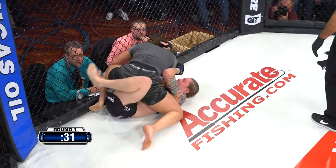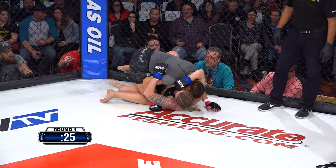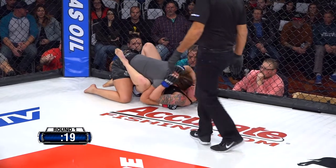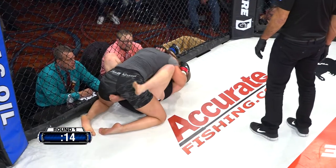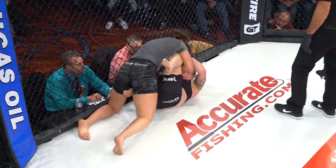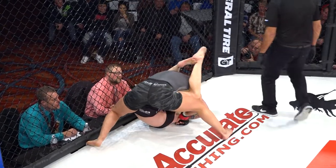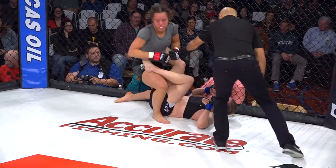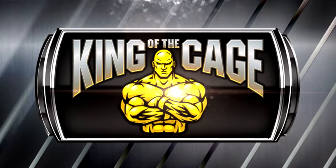Johnson rolls out. Phillips looking to posture up and land some more elbows. Been a very aggravating fight, I'm sure, for Nicole Johnson trying to get out of this and looking for the stand-up but never quite got it. Phillips, here's the final 10 seconds of this round. Trying to score some last-minute points, and that concludes this round. Phillips with an excellent job in round one.